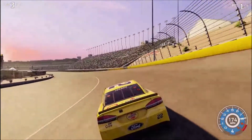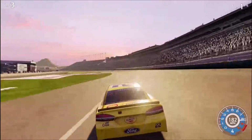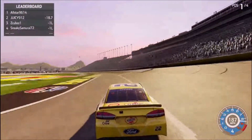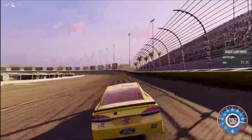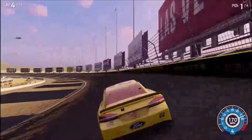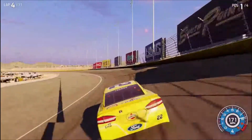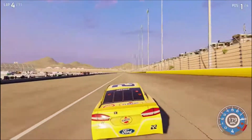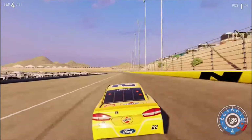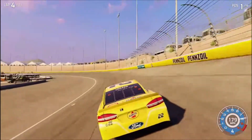Now, meanwhile, back through 7th through 20th, they're all shuffling around. You have Ricky Stenhouse kind of coming through, and you have people going back and forth through 7th through 20th. They're really probably about a second and a half, I would say, between each other. And there were usually about 2 or 3 cars in a group, and then they would be like a second away from the next group, and so on and so forth.